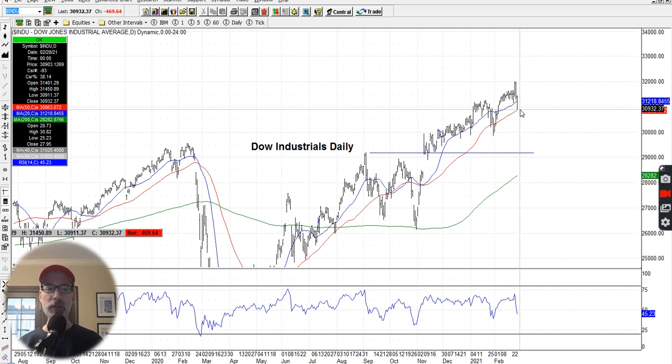You know, the pandemic is certainly still out there. Vaccines are rolling out around the world. That means that people are going to get out again. They're going to go to restaurants. They're going to start traveling. They're going to start spending money. They're going to be buying products. That's what keeps stocks on the up move.